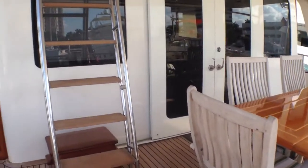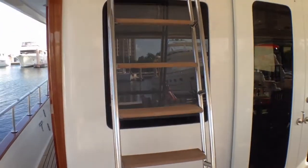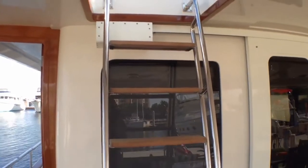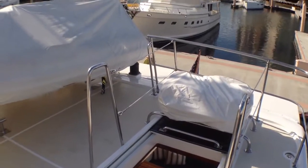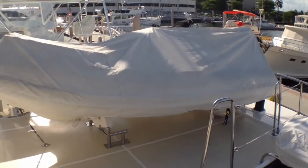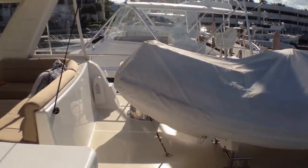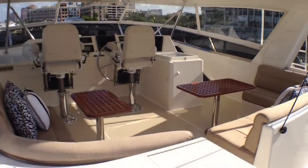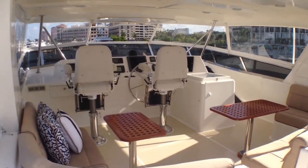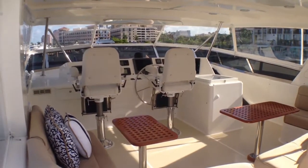There's two accesses up to the Flybridge. There's these steps here, and then there's steps from the country style kitchen, which we'll go and see later on. The finish up here is all non-skid. It's nice to have that rather than the teak, because this area is in such a lot of direct sunlight all the time. It tends to be a little bit more maintenance if it's teak up here. So nice ease of operation.